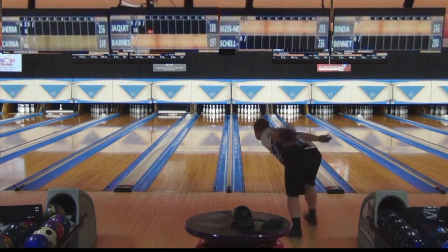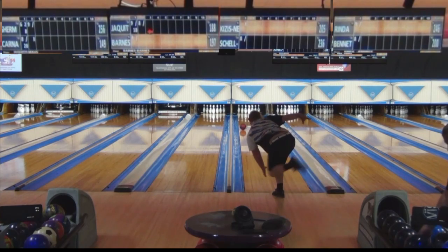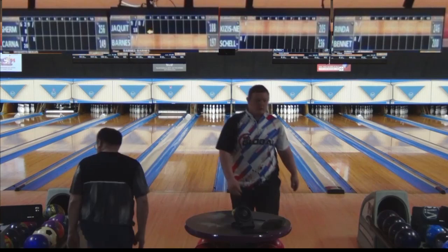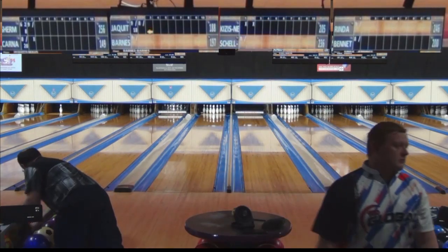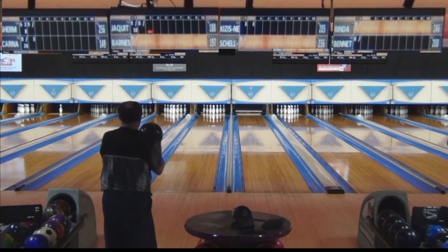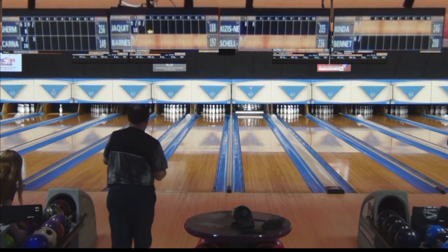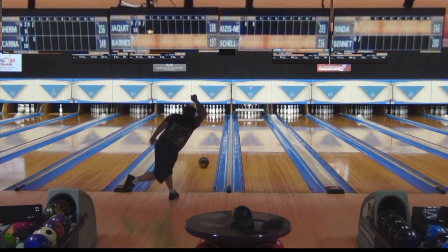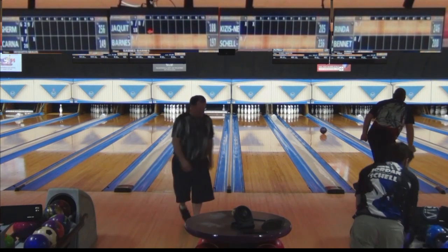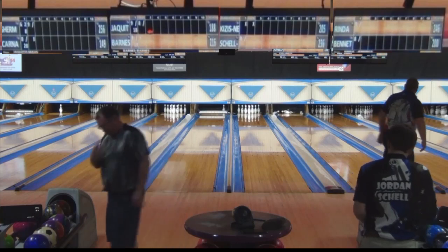Mulaney with the strike in the second frame. And there's a double for Kissis and Nair. So a good start to the match for them in game number 2. For our bowling fans out there, the cumulative total for each team is on the board. I did set it up with cumulative total, so what you see at the end of their score is correct.